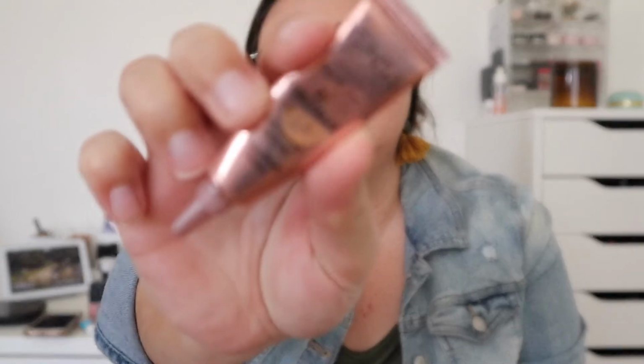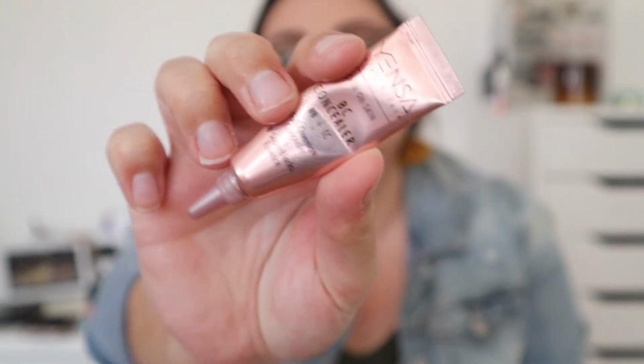So I have some updates for you guys, and just kind of wanting to touch base with you all on how I did for the month of February. And so let's go ahead and get into this March update. All right, so I did start this project with 5 items, and the first product is my Yensa Concealer, and this is what it looks like in case you haven't seen my other updates.